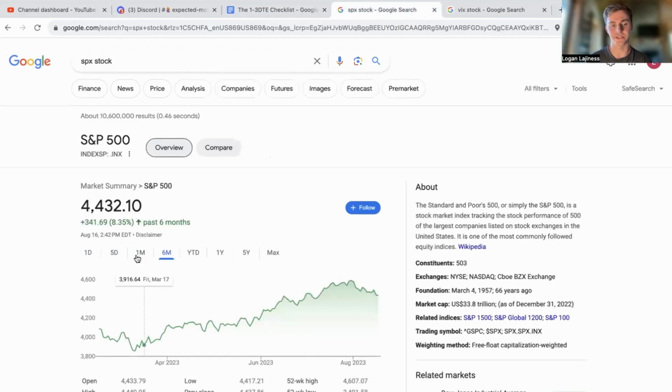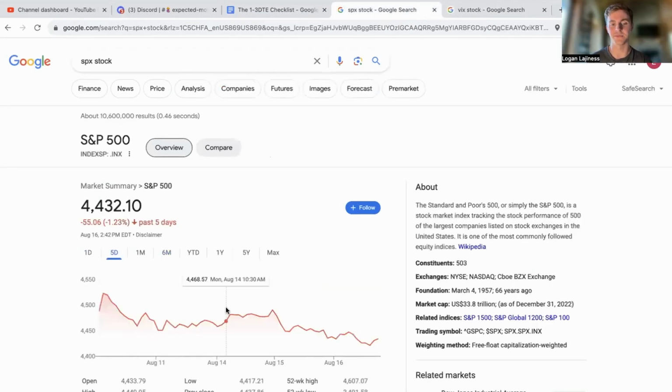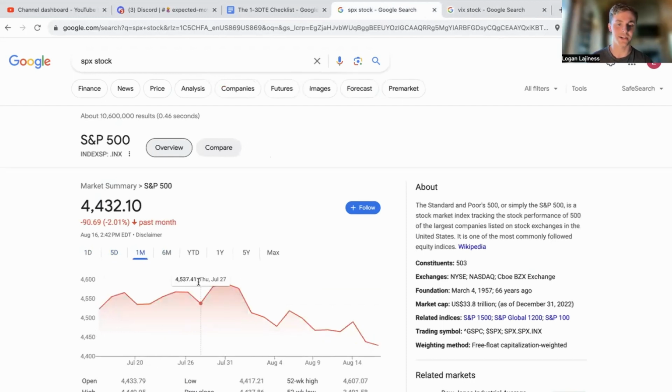We talk about this in the Discord a lot, which is this market likes to move in 3 to 5 day increments. If you look at the last month, generally it's like 1, 2, 3, 4, and then you get your relief bounce. 1, 2, 3, 4, relief bounce. 1, 2 days of red, and it's the same for the green side, right? 1, 2, 3, 4, and then the other way around.